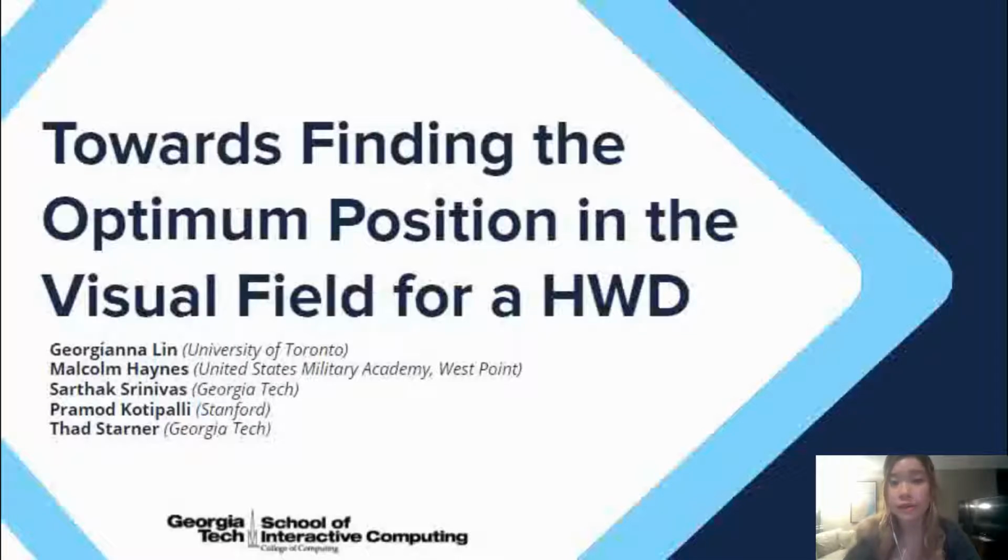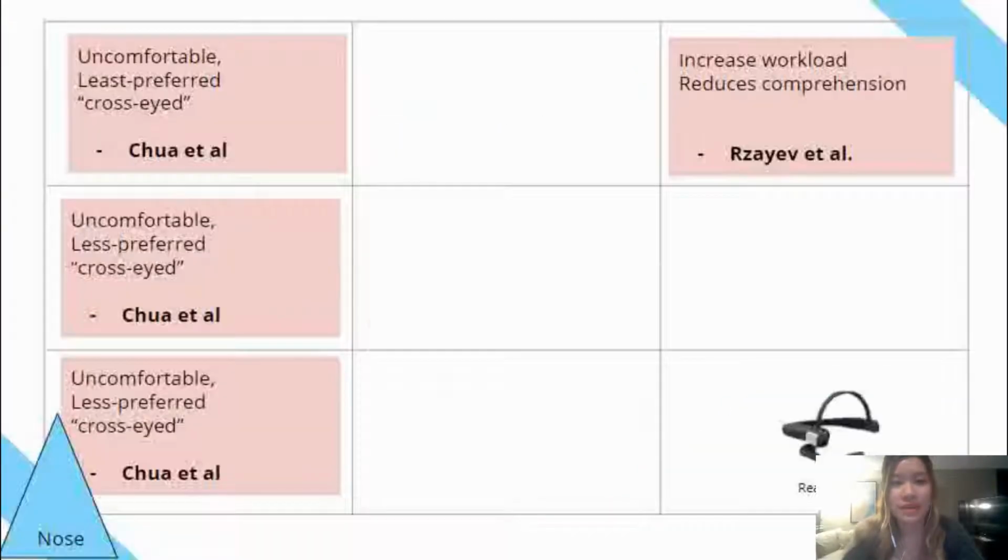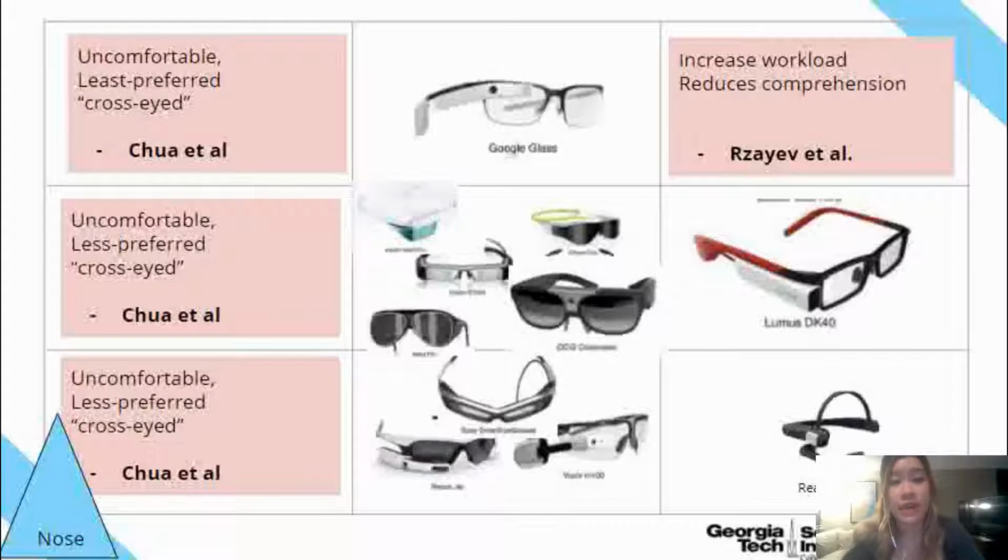This work on head-worn display positioning was performed while I was at Georgia Tech, and I want to thank ISWC for this opportunity. Many AR device manufacturers are trying to create a device that has the form factor of a pair of eyeglasses. Due to the heavy optics required for a larger field of view, manufacturers who want to keep the form factor of eyeglasses are forced to make devices with smaller fields of view and must decide where in the visual field to place the virtual image.